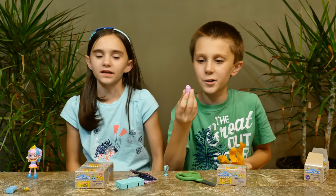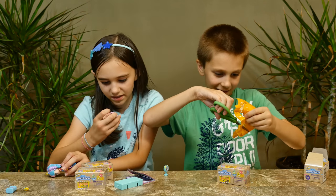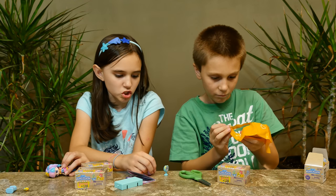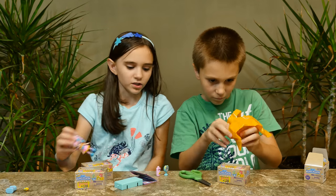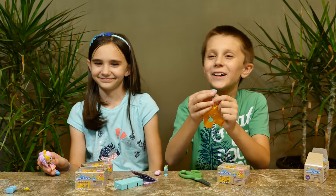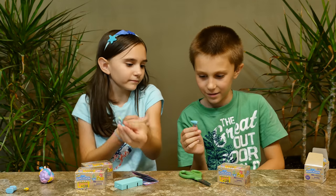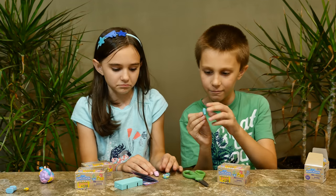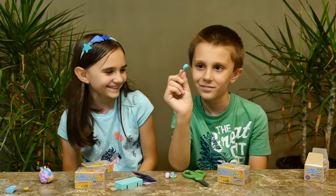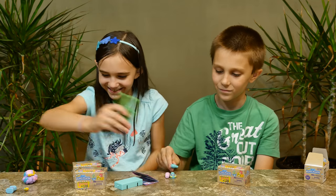It looks like a soap or something. I think it's shampoo, and she needs shampoo to shampoo her hair. I guess it is shampoo because I got a blow dryer. Oh, wait, this is for the bathroom. A mirror to look at your face, and a blow dryer, and some shampoo that makes a pretty good scent. That's a cool blow dryer. Very nice. My turn to open one.